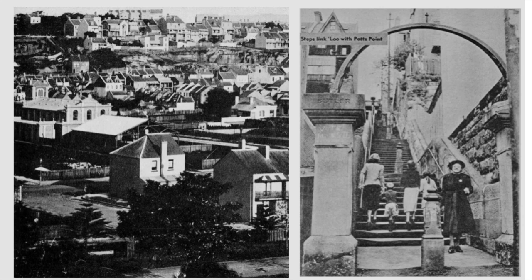The stairways of Woolloomooloo survive from the days when streets along the ridges were only accessible by flights of stairs. The separation of neighbourhoods by the escarpment was social as well as physical. Potts Point was originally known as Woolloomooloo Heights.